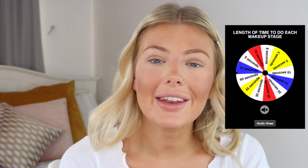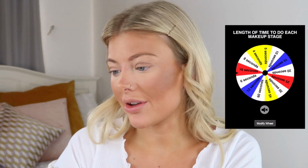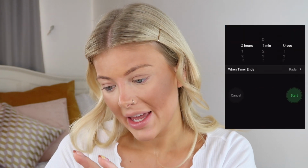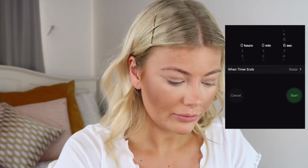Right, highlight. I feel like highlight can be done quick, so I don't really need that much time. I bet it's gonna give me something really long, and I'll be like, hun, I don't need that. You could have given me that for my contour. Oh my God, 6 seconds again. It loves 6 seconds, I swear. Right, so 6 seconds it is, guys. Right, where is my highlight?